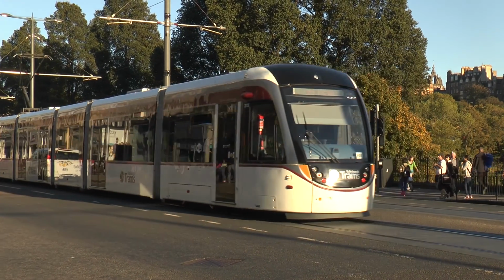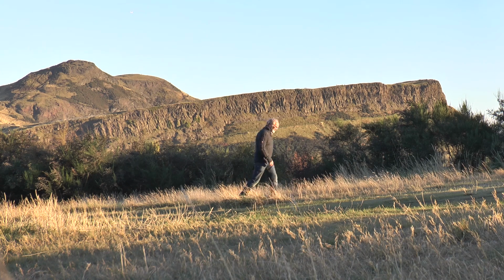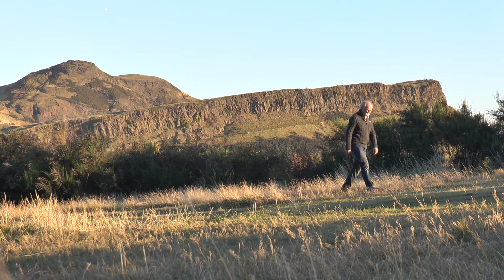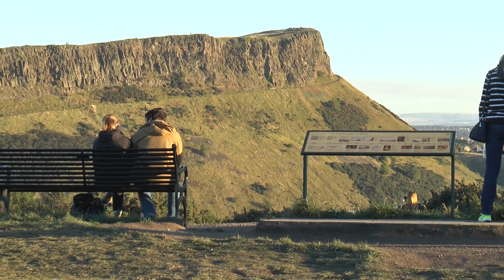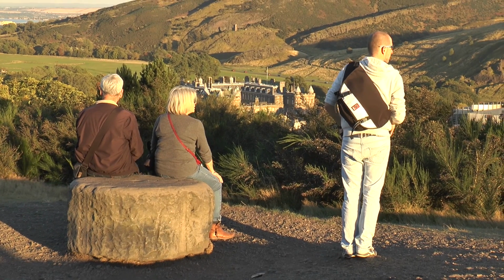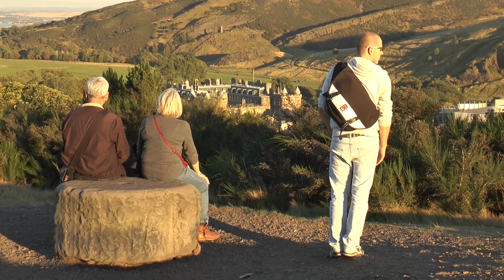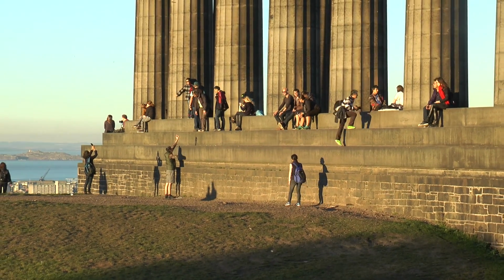I took the tram as it headed to the east of Princes Street. I was heading to Calton Hill. Calton Hill, at the east end of Princes Street, is 338 feet high. Arthur's Seat and the Salisbury Crags provide the most beautiful backdrop. To the east was Holyrood Palace. It was a bit easier to see now than it was when I was down outside it.